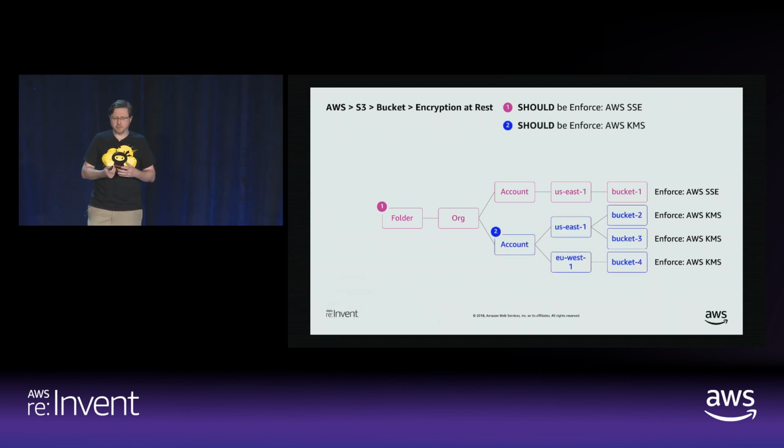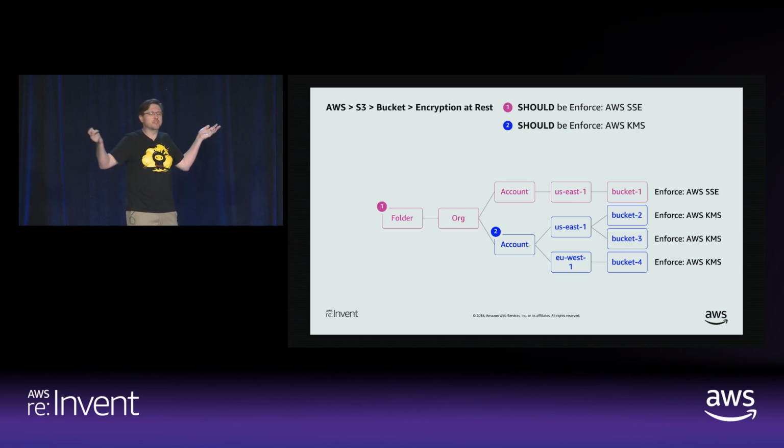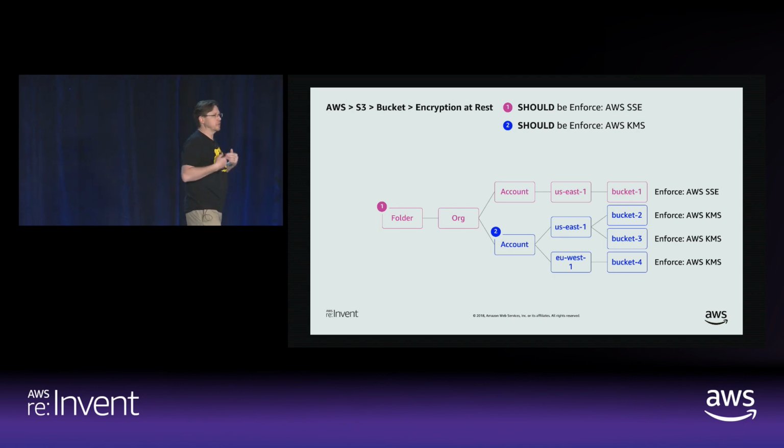Of course, we then have exceptions. There's the account where we really need to use KMS. So a should rule can be made to override a higher level should rule. It was a recommendation. Hey, you really should use SSE, but you don't have to. This account said, okay, I really want to use KMS. They could have said, I want to use nothing. But a lower level rule can override a should rule, can override a should rule.